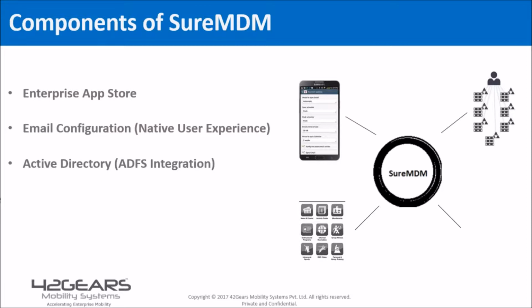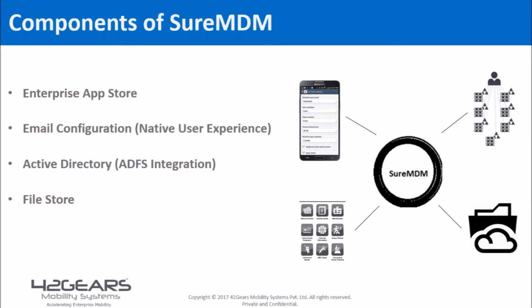It lets you enroll your devices using the Active Directory authentication for easy registration on SureMDM console. The end user would get prompted with a username and a password dialog to enter his or her AD credentials and successfully register the device. The last one would be the file store. So basically file store offers a secure way to distribute documents and files on Android and iOS devices. This feature allows organizations to create a document library and share documents like images, videos, and other files across devices.